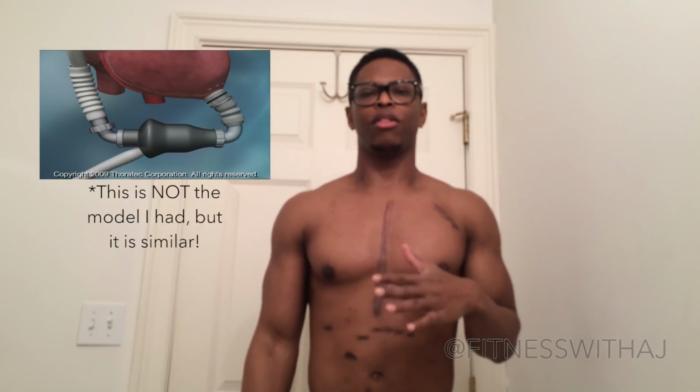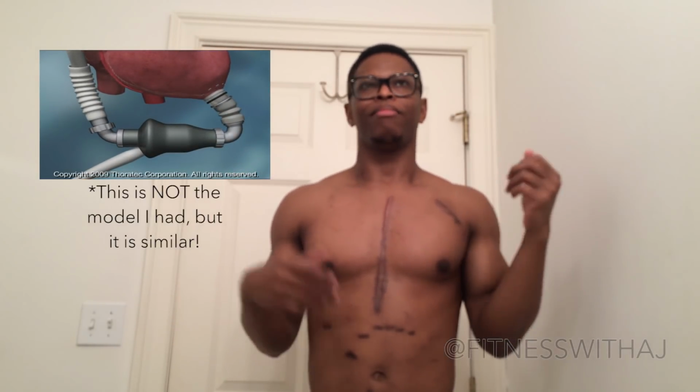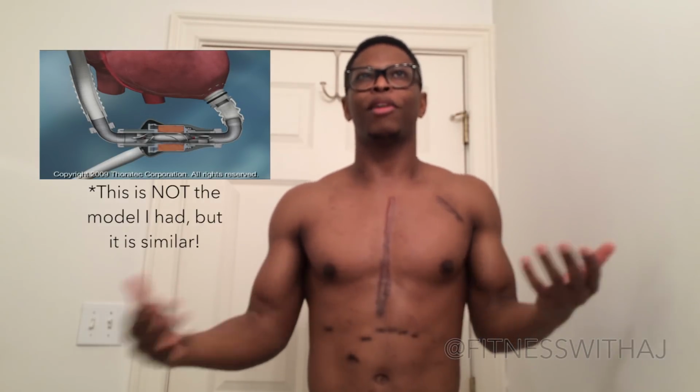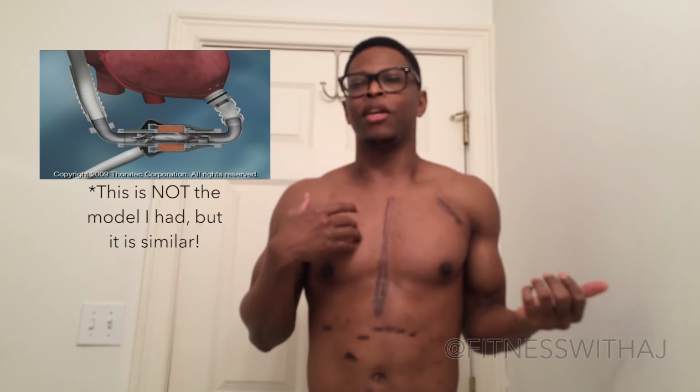I know that sounds cringeworthy, but I think it's kind of cool. It is kind of gross, but still kind of cool. That's where I got this big scar. I'm not sure what to nickname it though. I was thinking like the San Andreas fault or San Andrews fault.